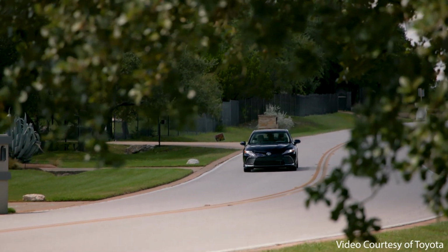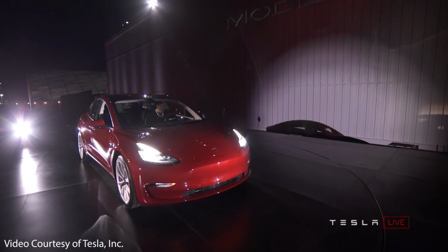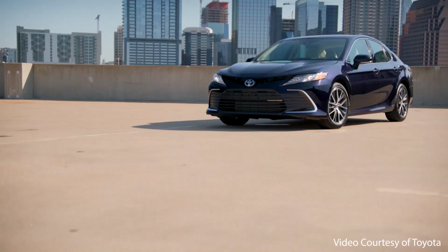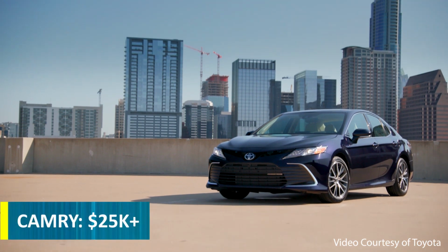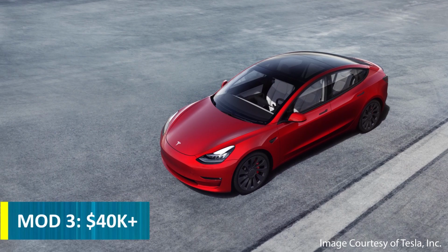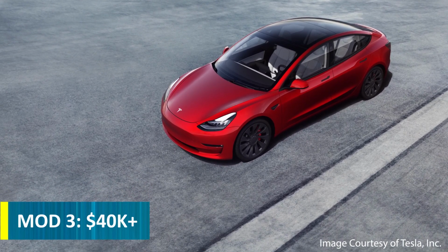The Toyota Camry is America's best-selling sedan overall, but when it comes to electric vehicles, the Tesla Model 3 is the best-selling electric sedan. The Camry has a starting price of around $25,000, but the Model 3 has a starting price of around $40,000, which is substantially more than the Camry.